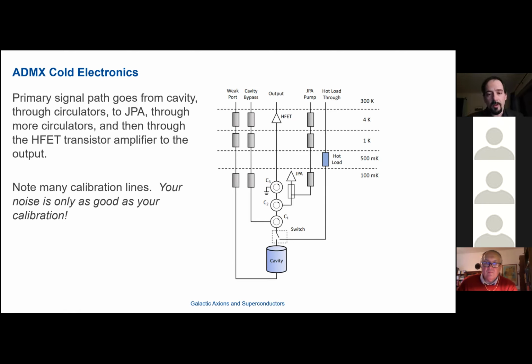Yet you see that's not all that's going on here. There's a whole bunch of lines coming down. And all of these, in the end, have to do with calibration. These primarily have to do with calibrating with a cavity line shape. But these have to do with calibrating the noise of your system. And it's not sufficient, we've learned, to simply have low noise. You must have a good noise calibration because you have to prove that you have low noise. So that is, for example, what this hot load is used for.